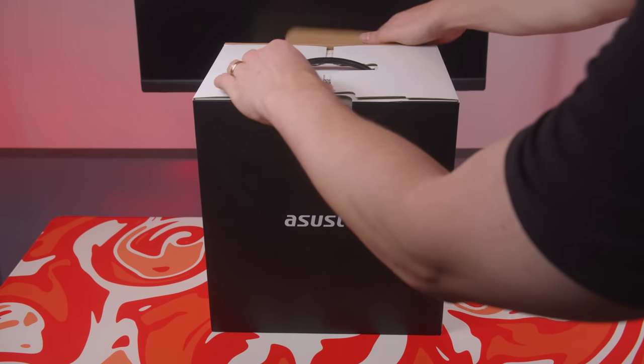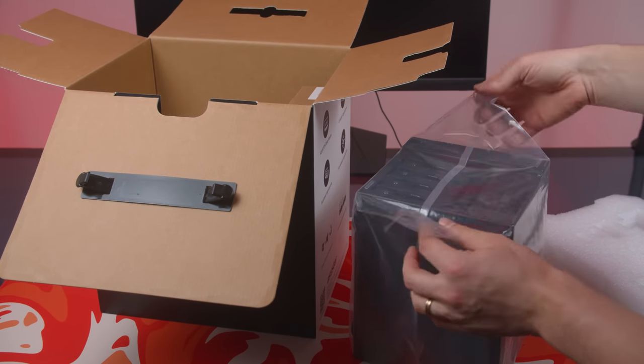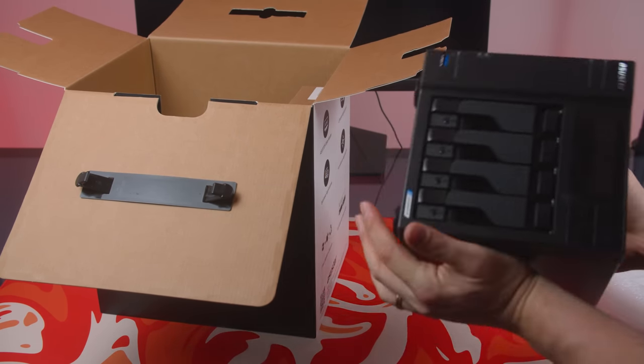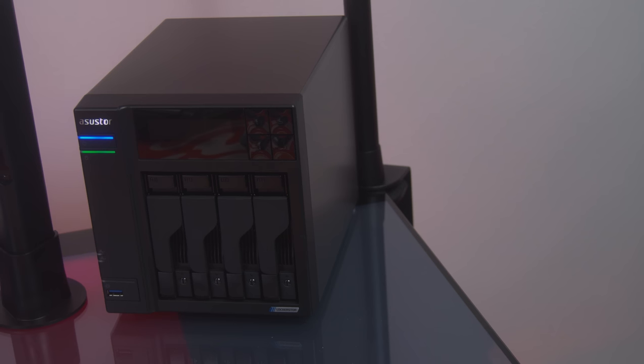To go along with the setup, we decided to have a 4-bay NAS from Asustor. This particular model is the AS6604T. We decided to go with a NAS because we are content creators and we chew up a lot of storage with our raw 4K Blackmagic footage. This NAS has support for 4 hard drives or SATA drives and 2 NVMe slots.